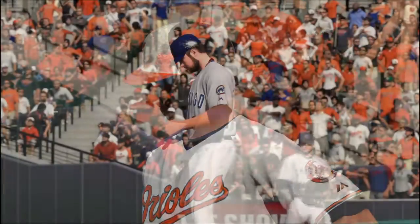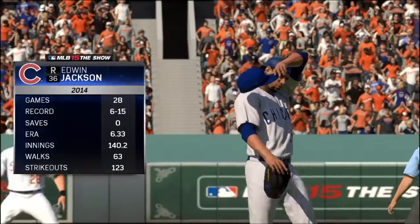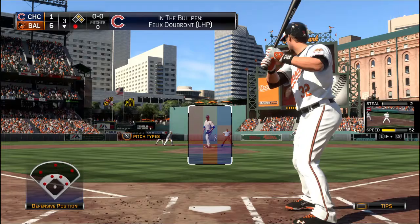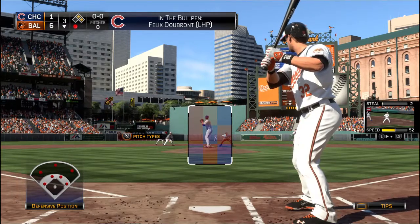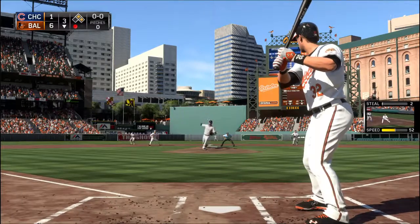And I don't care what the name or number is on the back of your jersey. If you get knocked around for 6 runs in an inning, I don't care who you are, it's time to get you out of there. Edwin Jackson is going to come on to pitch here, and seeing as though it's just the 3rd inning, he may be asked to work for a while.